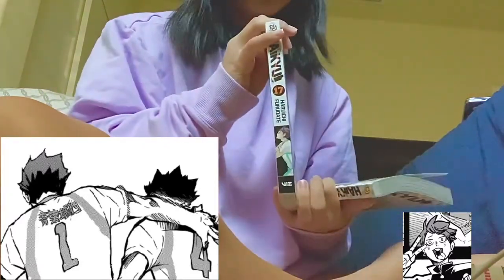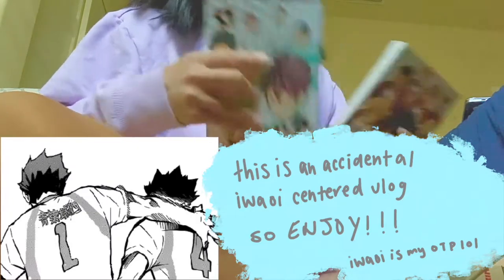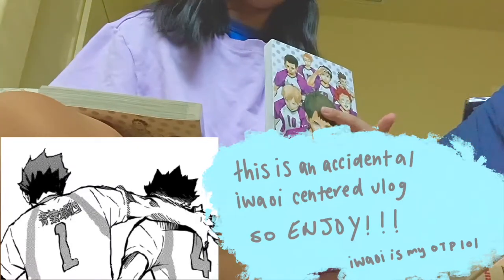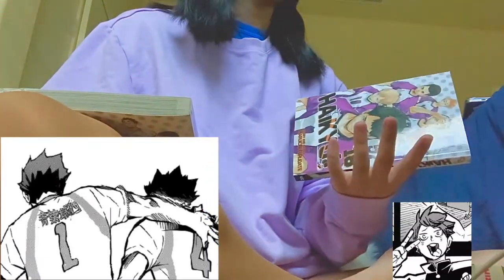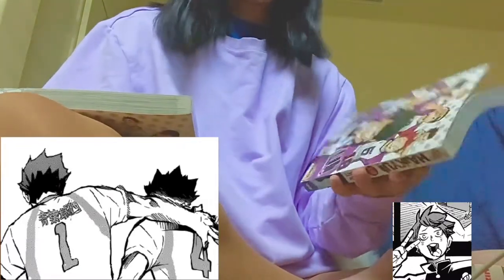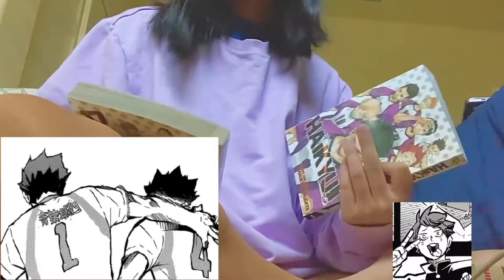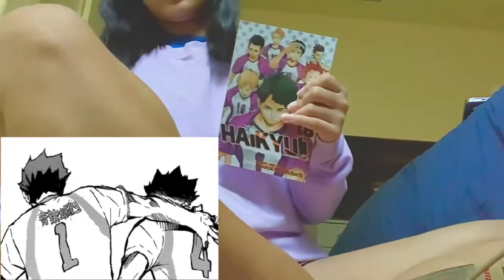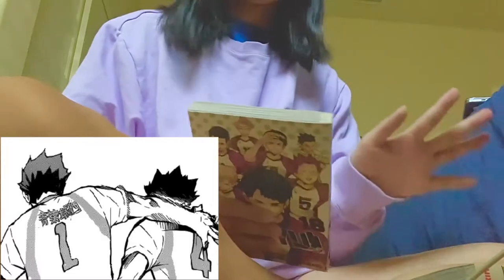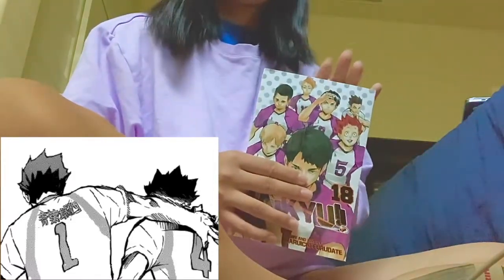So, volume 17, Aobajosai, Oikawa. Basically, beginning or end of season 2, beginning of season 3 with the really long Shiratorizawa match that probably takes up like 20, 40 chapters. I was kind of hoping to see the Suki block in this. Suki blocks everything. There's not really any spoilers there. He's just a blocker. But Suki's block in this one, I don't think it is.